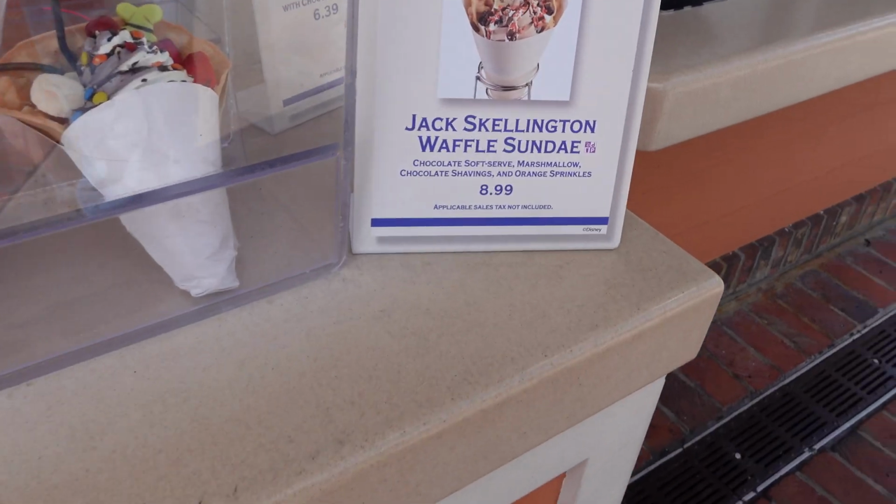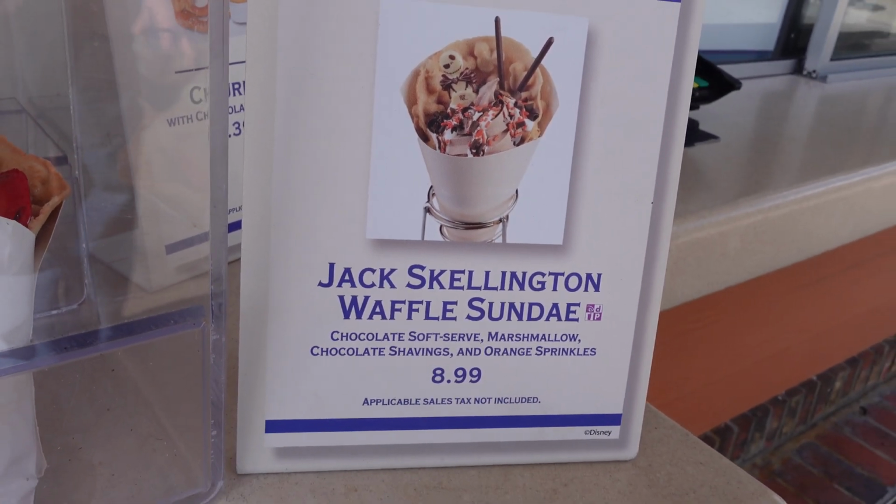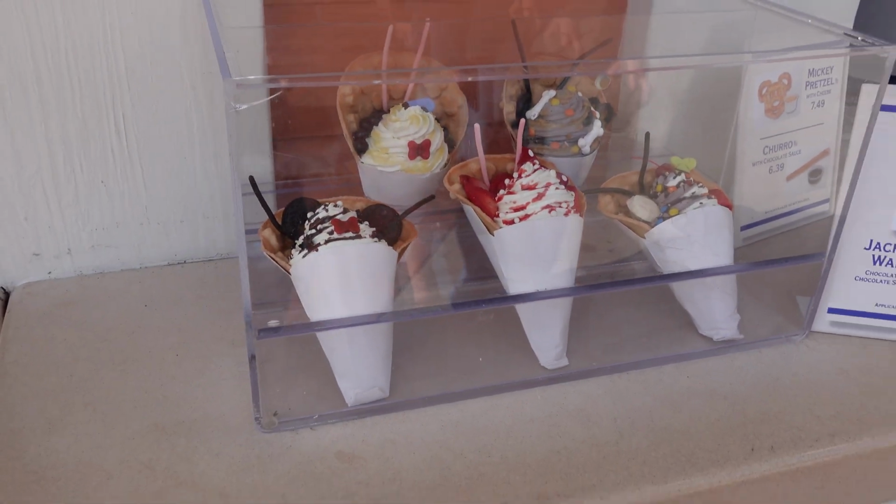The other day my oldest goes, "Dad, do you know that Frankenstein doesn't even have a name?" And I go, "What are you talking about?" And she's like, "Frankenstein, he doesn't have a name." I said, "Well, technically everybody calls him Frankenstein, but it's Dr. Frankenstein's monster. So you're right, he's just a monster." And she's like, "I know, but that's not his name." She was blown away that Frankenstein was not the monster's name, which most adults probably don't even know. Oh, I didn't. We now have a Jack Skellington waffle sundae: chocolate soft serve, marshmallow, chocolate shavings, and orange sprinkles. I think I'd have to go.